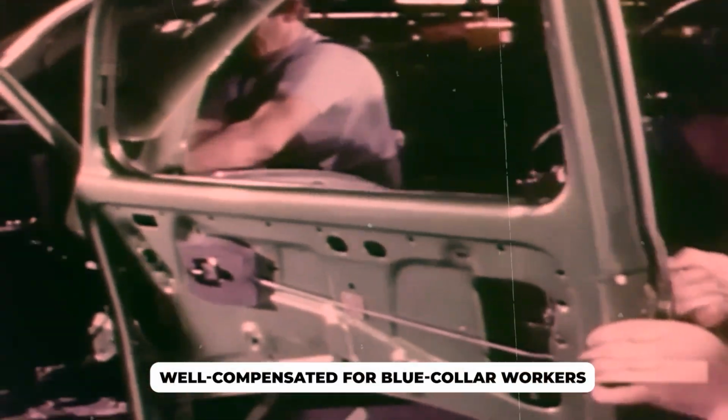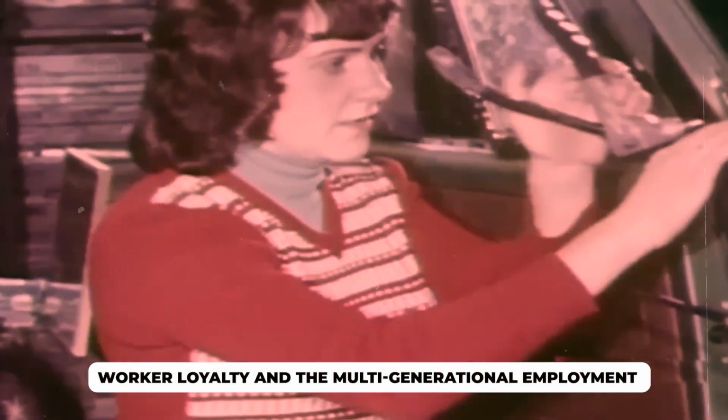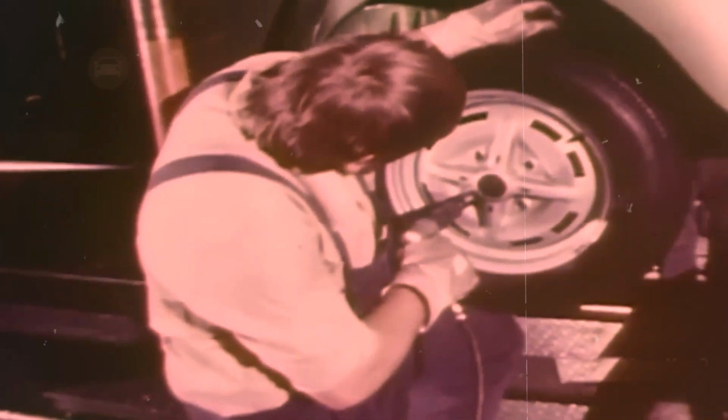Pay at Volkswagen factories was competitive compared to other jobs in Germany. Factory work at Volkswagen was generally well compensated for blue-collar workers, with regular pay reviews negotiated between the union and the company. This contributed to worker loyalty and the multi-generational employment that characterized Volkswagen's workforce.